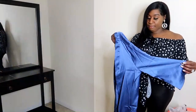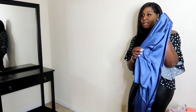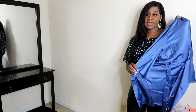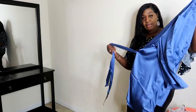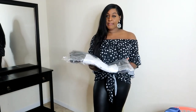So I'm going to go back on and get more different colors. The material is really thin, and I love that because you don't want to be too hot. You know, silk can already be kind of warm, so I love the fact that this is super duper thin, so I won't be too hot. I love they did this right. They did this right.